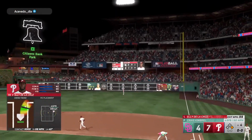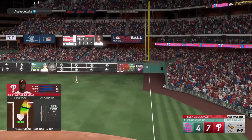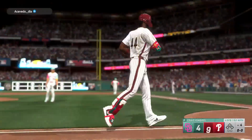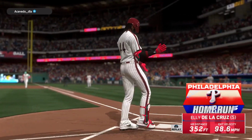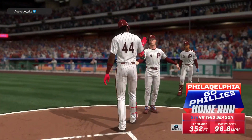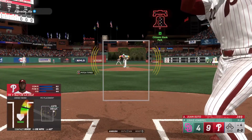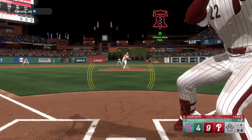That one ripped. Way back there. And it's gone. Home run. A 2-run homer. He's done it again. His second homer of the game. And they add a pair. It's 9-4. Next to hit, Juan Soto.